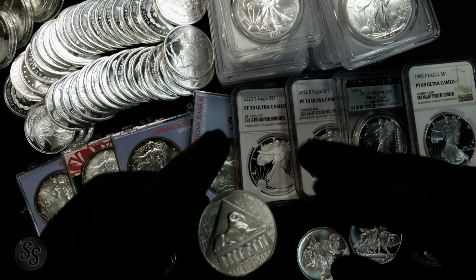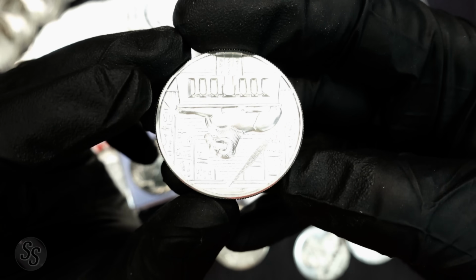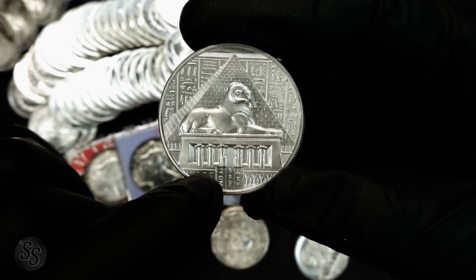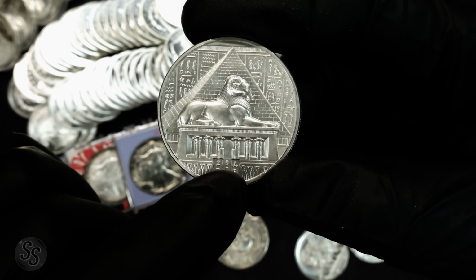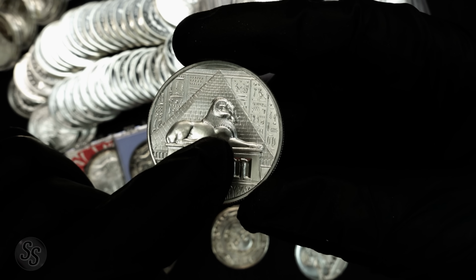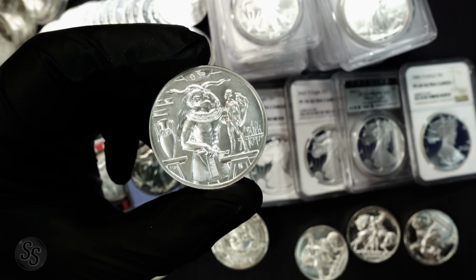Then we got this really cool Anubis, like 2 ounce silver Egyptian coin. I thought that was really neat as well. This one flips top to bottom, but you can see you got the pyramids on the back and a lot of hieroglyphics and the Sphinx and 999 2 ounce AG. It looks like the Sphinx with buffalo ram. Is that a Sphinx buffalo? I don't know. Maybe I'm wrong.